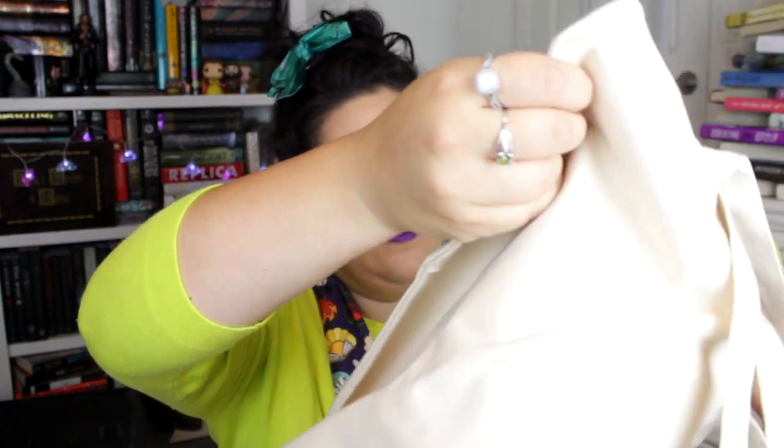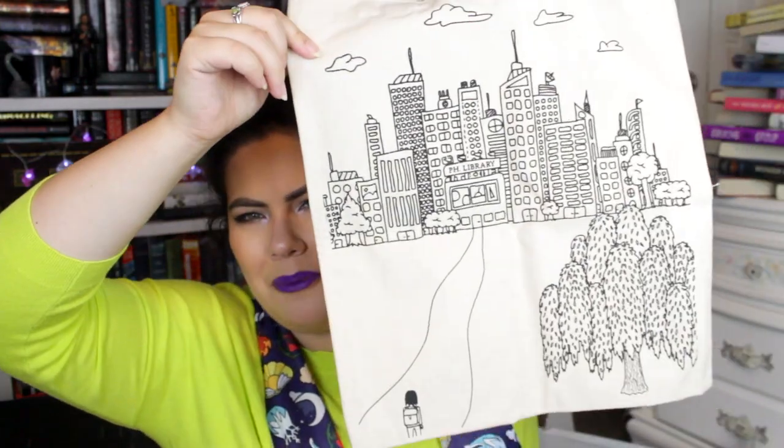What is this? This is a stacking tin? I'm sure this all has to do with Adrian Young's book. Oh, it's like a little lunch thing and it looks like a tree. Cute. Whoa. This is a dagger pin. Look how cool this is. Does this main character have like a god killer sword? Oh my gosh. That's cool. Ugh, crinkle crap. And then we have a tote. I don't understand what's on this tote.